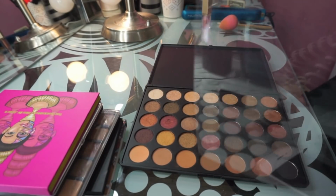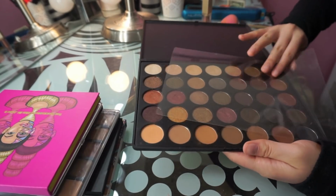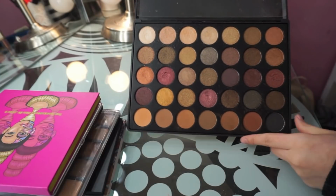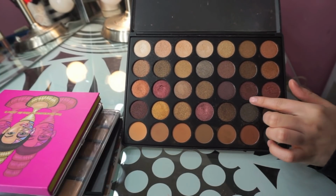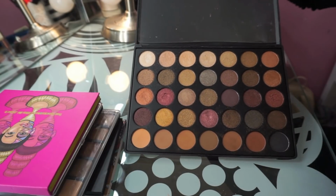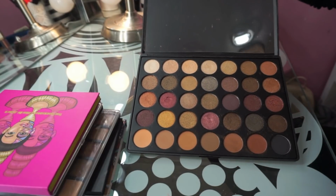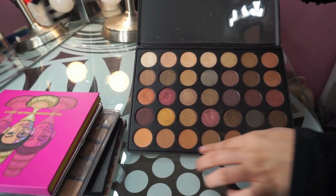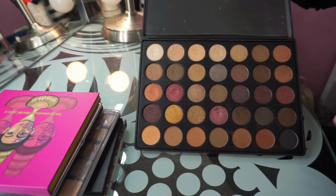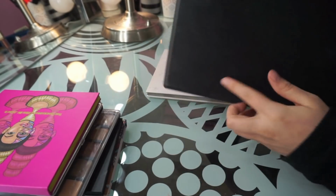And then this is the 35F palette. It just looks like that. I like them because all of these shimmers right here, I mean, they kind of look the same, but they're really pretty, so it's okay. I like these gold shades on my eyelid. And then I like how this bottom shade is all transition colors. Yeah, I really like this palette. It's really pretty for the fall, like it says.